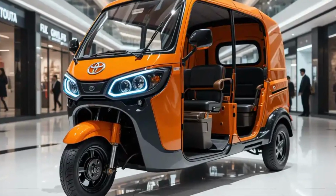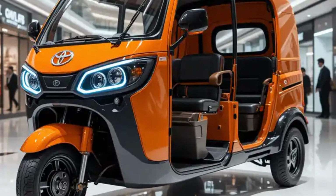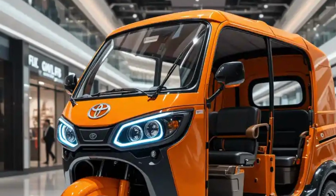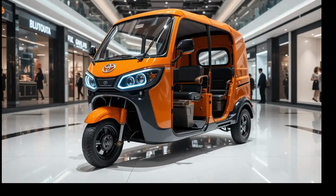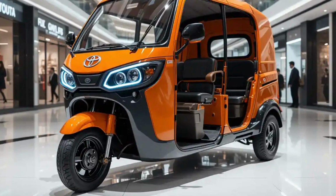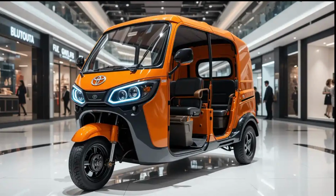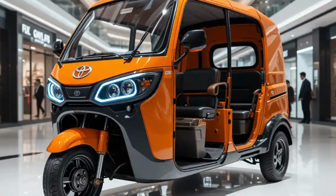Now, the most surprising part: it's a 7-seater. That's right, Toyota has managed to fit 7 passengers comfortably in this compact form. The seating arrangement is intelligently planned with a front driver seat, 2 co-passengers up front, and a wide rear section that can comfortably seat 4 adults or even 5 for short city rides. The seats are cushioned with improved foam padding and come with easy clean, weatherproof upholstery, perfect for both hot summers and rainy seasons.